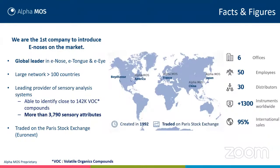The facts and figures. Actually, Alphamos is the first company to introduce Enos on the market. So we are the global leader in Enos, E-Tom, and EI. Alphamos was created back in 1992, so it's more than 30 years of history. We are a listed company, traded on Paris Stock Exchange. We have 6 offices in different countries.